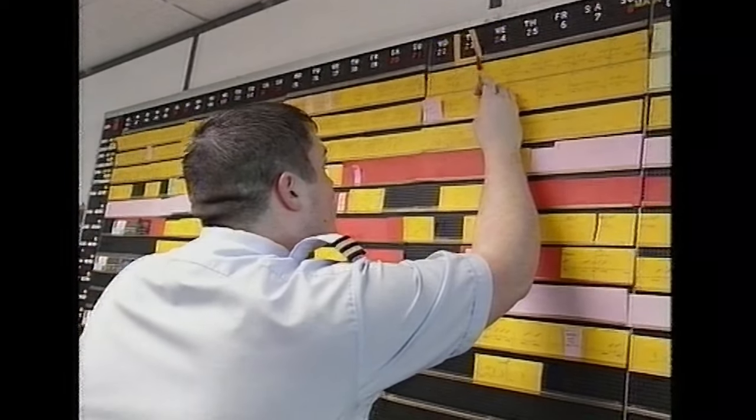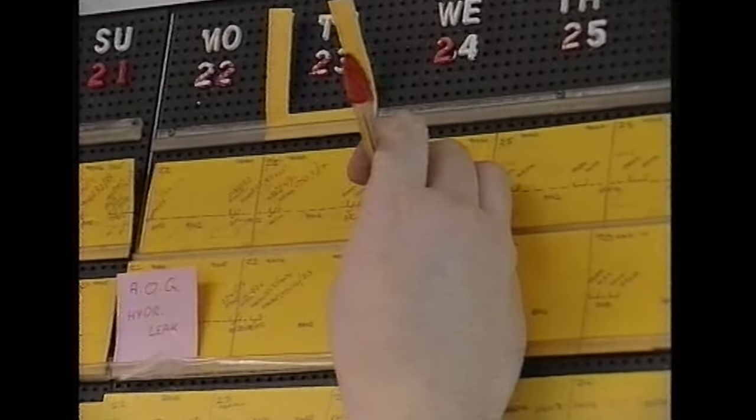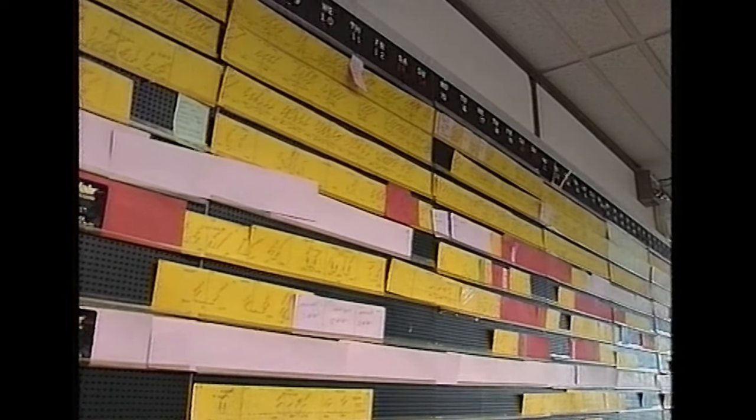Where are the planes right now? This board shows details of numerous planes and their destinations. A red card indicates a plane is out of action for repairs. Pink means it's undergoing inspection.